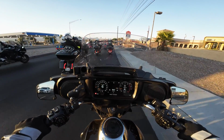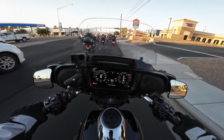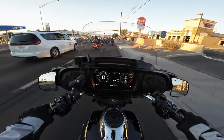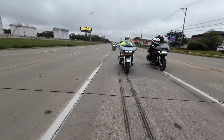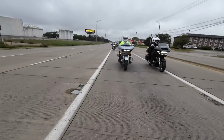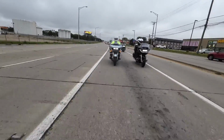As a result of this, I found myself using the clutch a lot, and it is the heaviest clutch I've ever used. My hand was aching constantly, and maybe in the comments you Harley heads could explain if there's a technical reason why there's not a slip and assist clutch on a 2024 bike.